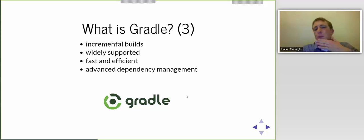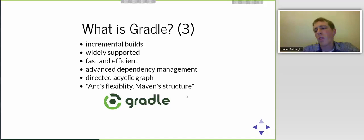Dependency management is quite advanced. You can compare it to the Maven one, and it tries to avoid any cycles in your build order. To summarize all of Gradle's features, it tries to be flexible like Ant, but it also wants to stick to the structure that Maven is so well known for. So you could use all the structure and you can also be flexible if you want.